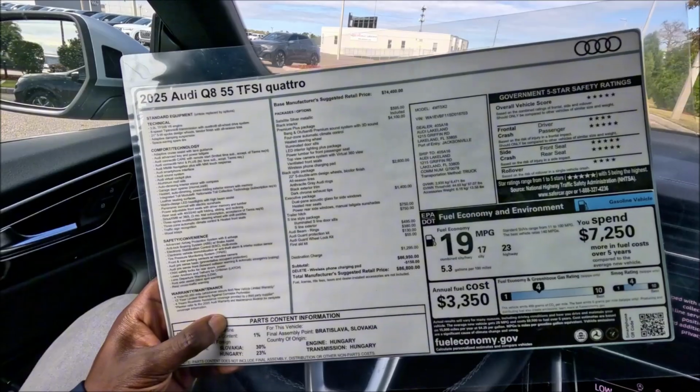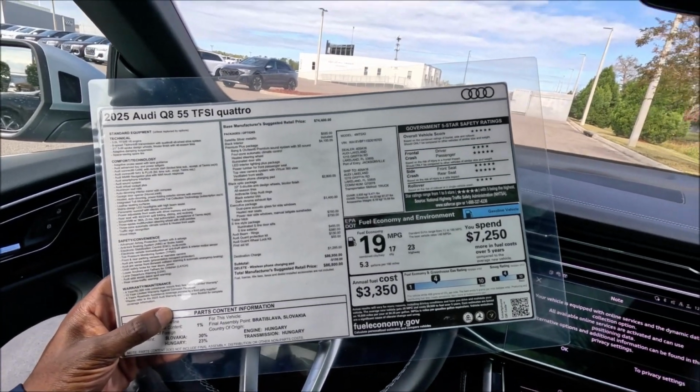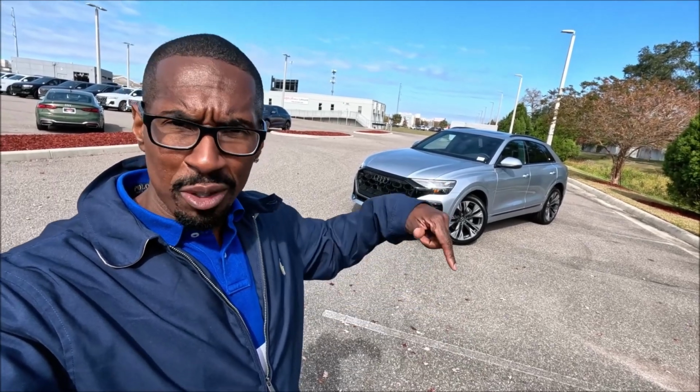So what do you guys think about the 2025 Q8? So at $86,800, how do we do it on this Q8 spec? Drop those comments down below.